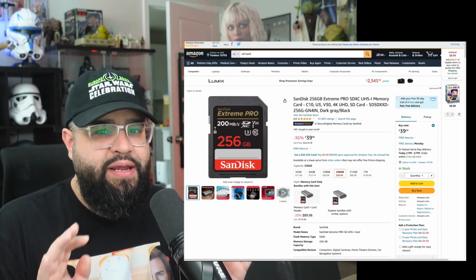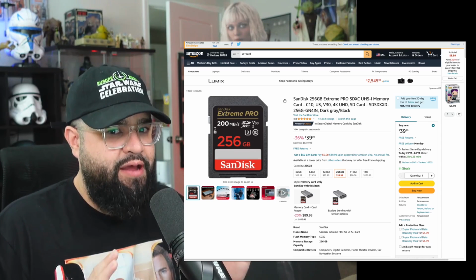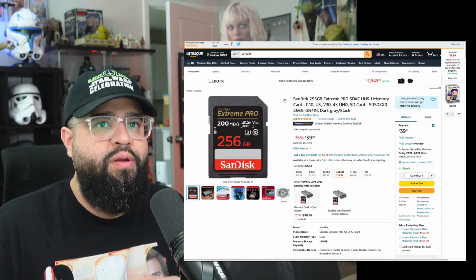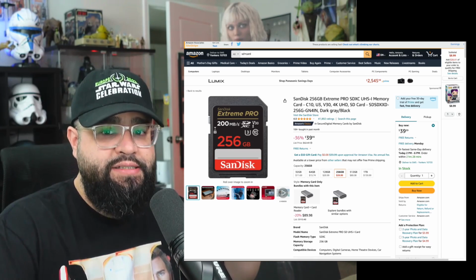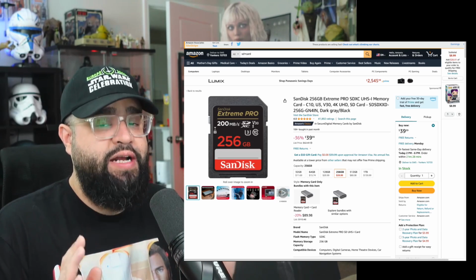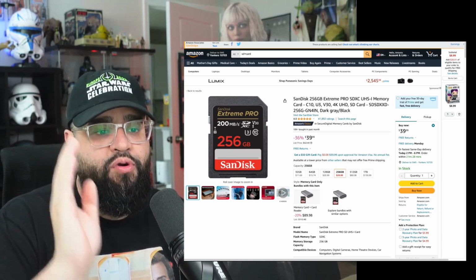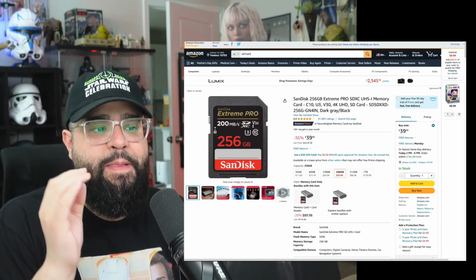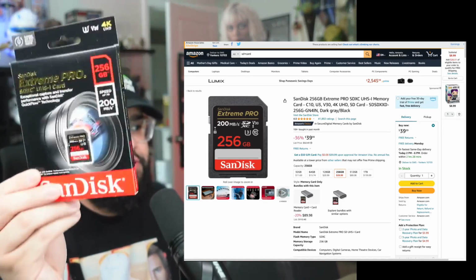Or sometimes with my camera, I'll put the SD card in and it wants to act funny and not read it. So you don't want to be in a situation where for some reason your one and only SD card isn't working, or it's messed up, or it's full and you forgot to clear it. So if you're going to be recording or filming, I definitely recommend having an extra brand new dedicated SD card. You never know.